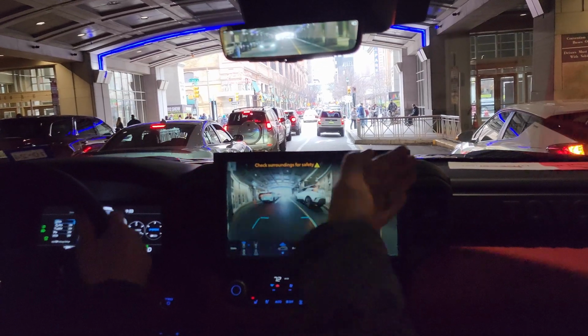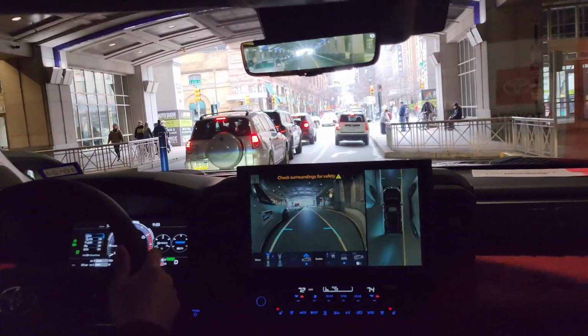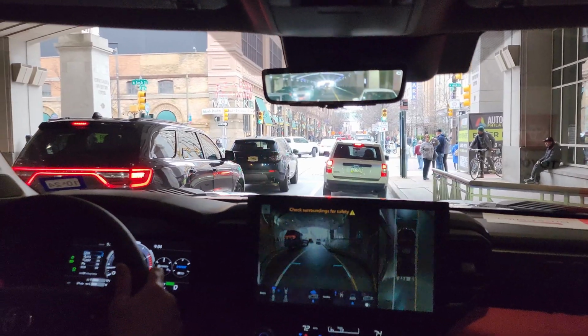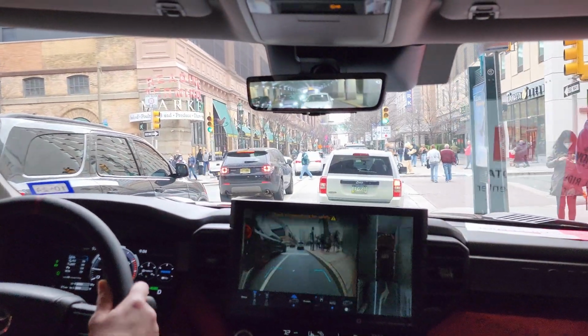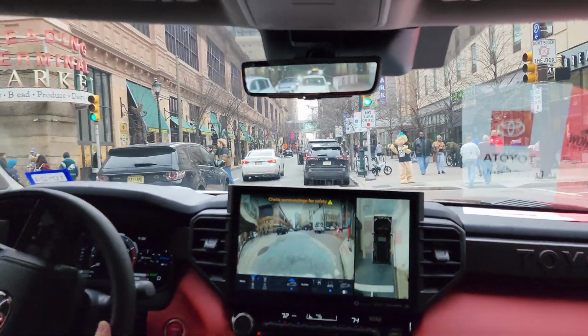And I know sometimes it's a little deceiving when it comes to driving. You're like, I don't know if I can squeeze between these two vehicles, or if I'm close to the curb, but this will tell you exactly where you are in terms of the vehicle position. So that really, really helps. You also have dynamic grid lines right now.